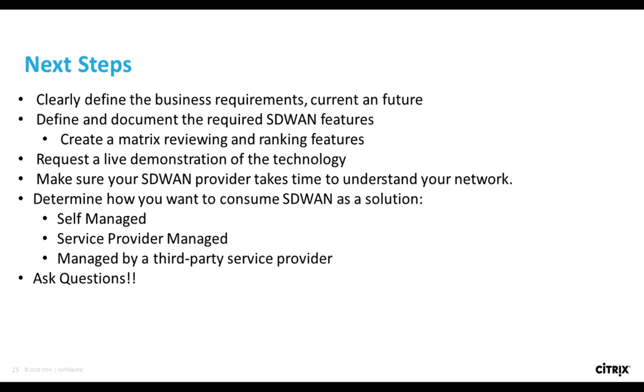We talk about documenting the required features. This kind of seems second nature, but so many people overlook this. Whether you're doing an RFI or whether you just need to create a product matrix, it's very important that you do actually take a look and rank not only the features, but how they function within that provider. What are their real failover times and things like that.